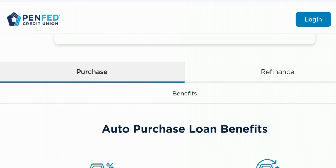So just like the Penfed auto loans can be used to finance both new and used vehicles, which provides borrowers with flexibility in choosing the type of vehicle that best suits their need and budget. So whether you're purchasing a brand new car or a reliable used car, the Penfed offers financing options to accommodate various preferences.